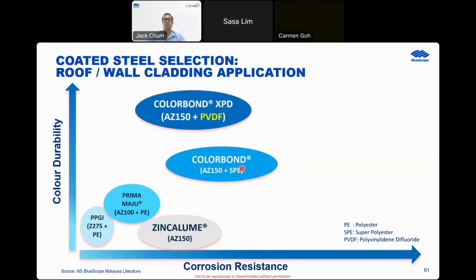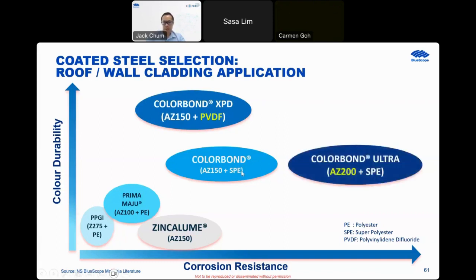What if my project site is near the coastal area and I'm building a warehouse, and I want it to last very long? Of course, what you can do is select a higher coating class, which is the AZ200, our ColorBond Ultra steel, using the polyester paint system. But as I mentioned already, the PVDF paint system is good for color retention, but not good against corrosion attack.